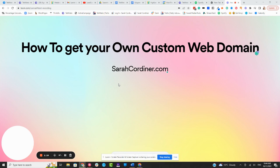Yes, that's actually a business. People just sit there all day buying domains and then putting them back on the market at a higher price. It's a bit like flipping houses. People actually flip domains for a living.